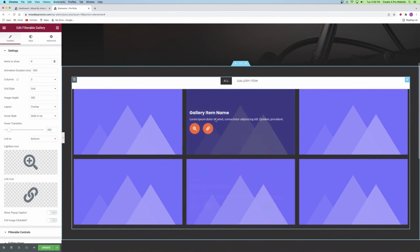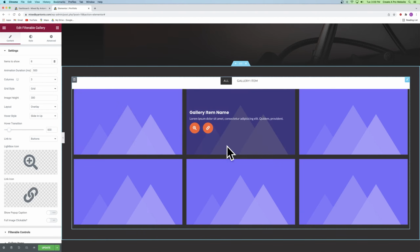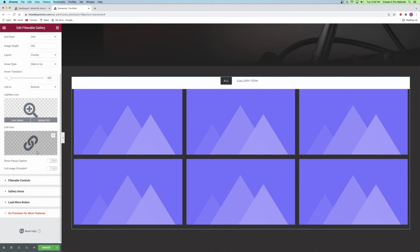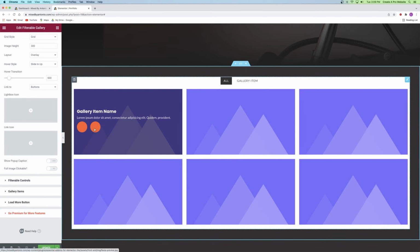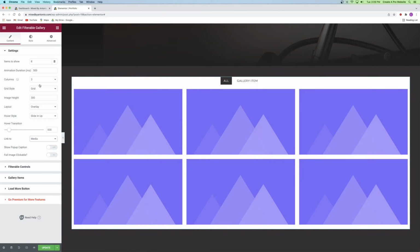All right, so now whenever I hover over these images, you'll see that it's got text here, it's got links and buttons and all that jazz. We're going to change all of this up. So first thing we're going to do is go over here to the settings tab, and I'm actually just going to delete both of these icons here because I don't want buttons. So when you hover over it, I don't want buttons here, so I'm going to remove these as well. So we'll change the buttons to just media.